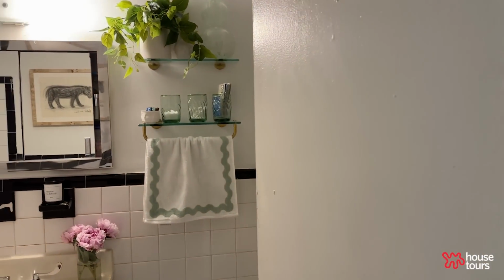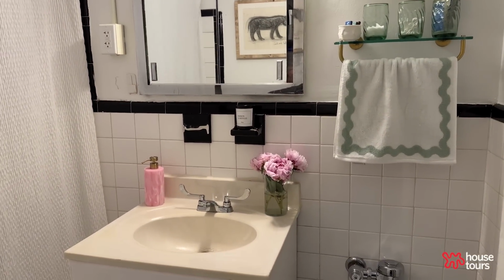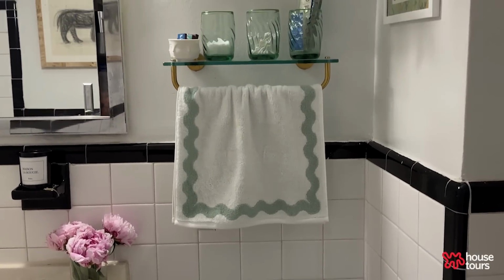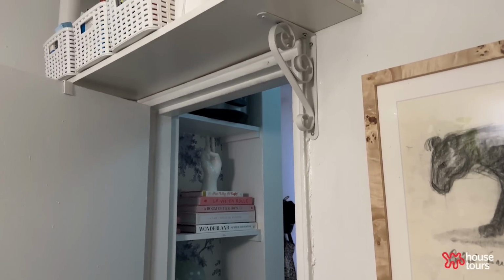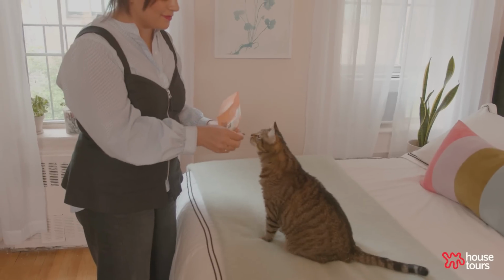So this is my bathroom. I tried to add some fun touches. I loved this faux plant. I thought it really brightened up the space. With the lack of storage, I added 2 glass shelves above the toilet and another shelf above the door for toilet paper and extra toiletries.